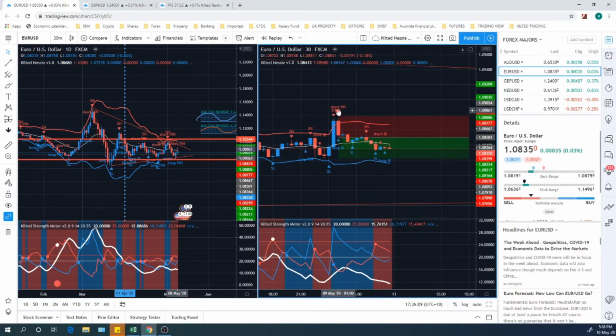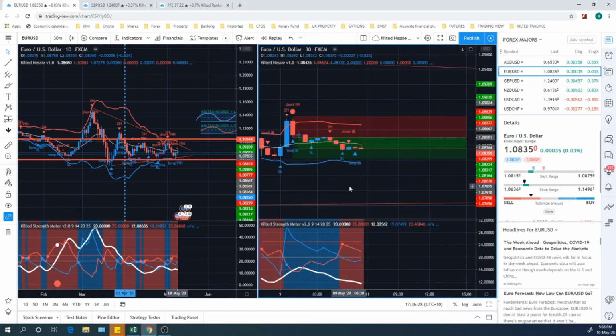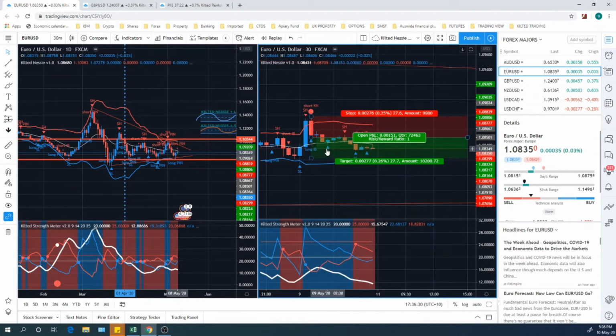So you can see here, you've got the red dot to go short and the blue dot to go long. You'd place your entry just below the break of this trigger bar, and the stop would go just above the setup bar, which is just above here. That would have been the last hour or so of trading on Friday in the US session.